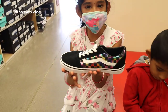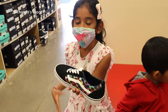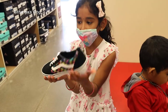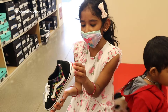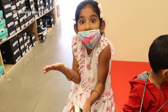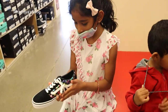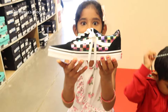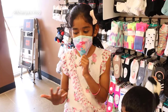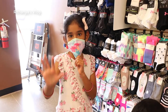This is the kind, but you're saying this is too big. I order it. It's a special thing that's in the Famous Footwear. If you like this style, but you don't have your size, you can say, I want to order this, and then they'll ship it free to your house. It's easy. So I'm ordering in that kind. So I like this kind, so let's go and order. Guys, I ordered my shoes, it's gonna get shipped.